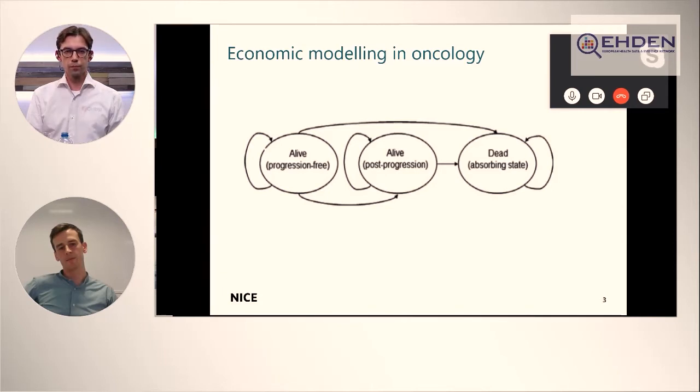In the UK, we have a single payer system with the NHS. And the way that NICE guidance works in relation to pharmaceuticals is that there's a funding mandate. So if NICE recommends a technology, the NHS has to make the money available to fund that technology within 3 months.